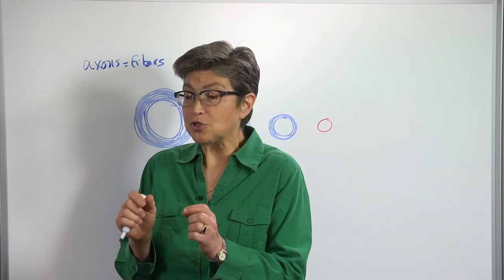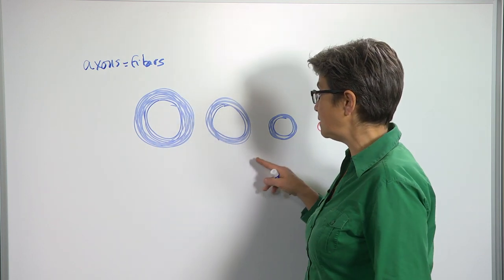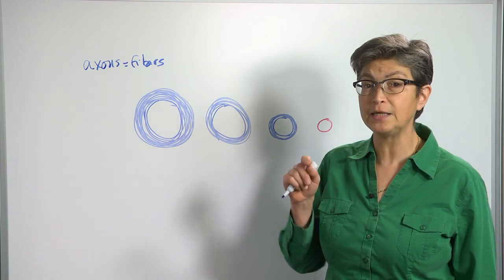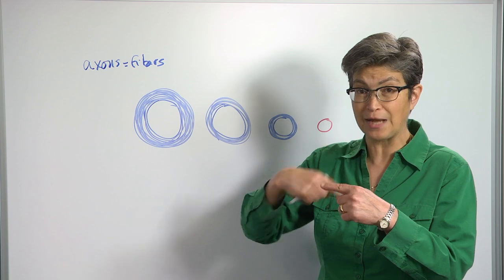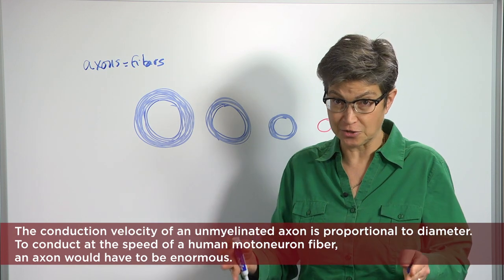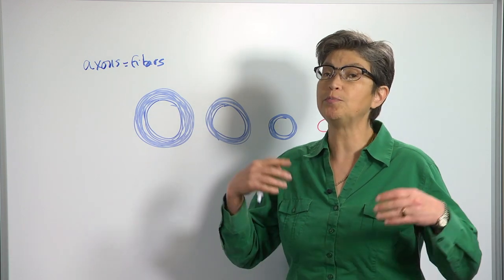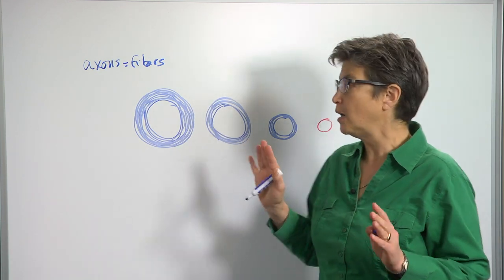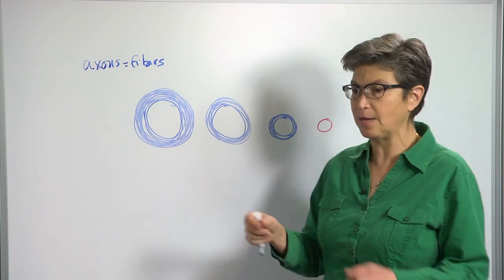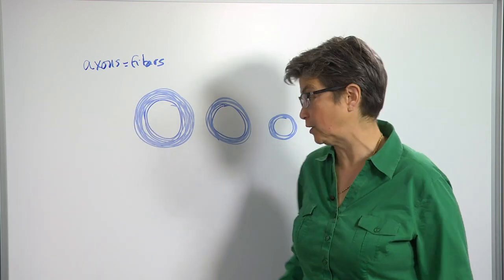The fibers are separated by whether they're large and myelinated, small and myelinated, or unmyelinated. Now, just remember that myelin is an insulatory wrap around axons that allows them to send action potentials much faster. If we had to rely on unmyelinated axons, we would be both enormous and still slow. But the myelin enables us to make relatively small cables and still have information travel quickly.